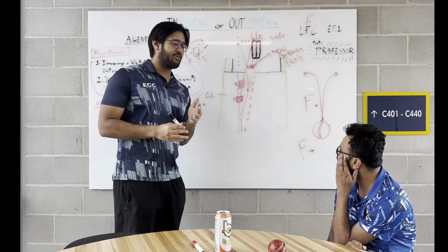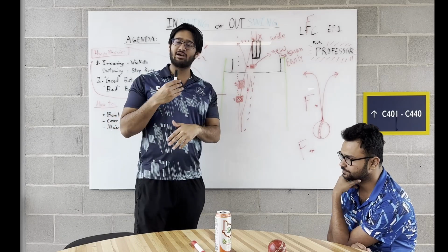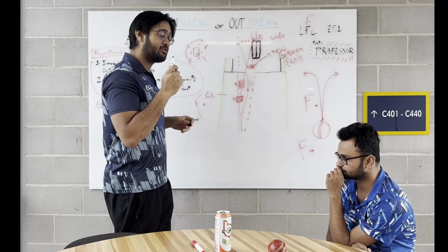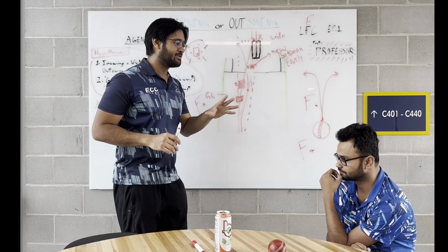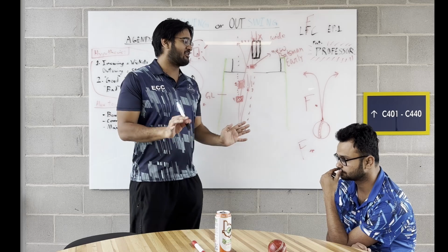Professor is more of a wicket-taking bowler, so his lengths are slightly fuller. I actually have a very different philosophy. I like to take wickets by stopping runs, especially as an outswing bowler, because like we've said, outswing is better for stopping runs. And here's the thing about T20s these days: batsmen do not have patience.